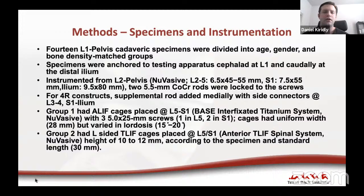In group 1, they used ALIF cages at L5-S1, which were anchored with 3 5.0 by 25 millimeter screws through the cage, 1 into L5 and 2 into S1. The cages were all 28 millimeters in width, but varied in lordosis from 15 to 20 degrees. In the second group, they placed left-sided TLIF cages at L5-S1 using the standard TLIF technique involving a left-sided facetectomy. The TLIF cages had a standard length of 30 millimeters, but varied in height from 10 to 12 millimeters, depending on the specimen.